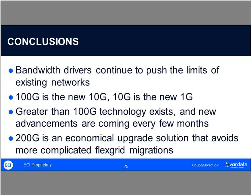Every couple of months, you're seeing a new announcement. Most of those are out of labs, but occasionally you'll see new product announcements. Next year, you're going to start seeing more 400 gig announcements. You're going to start seeing 600 gig announcements. There have been lab announcements up to a terabit. It's just going to keep coming.